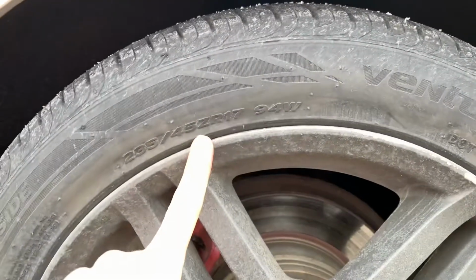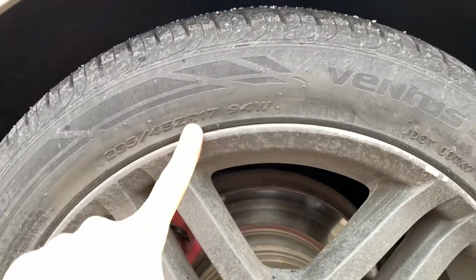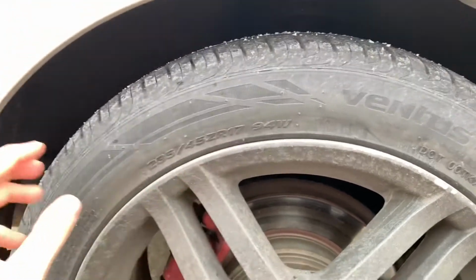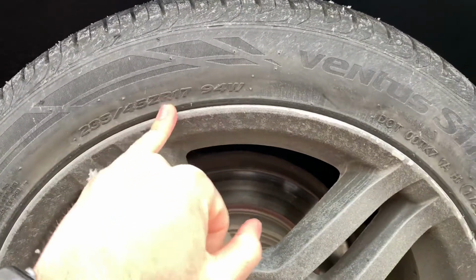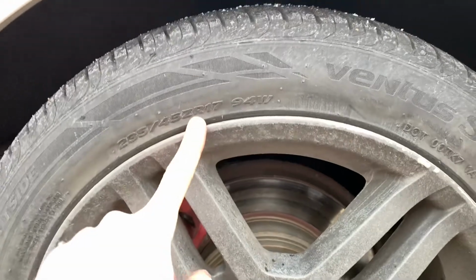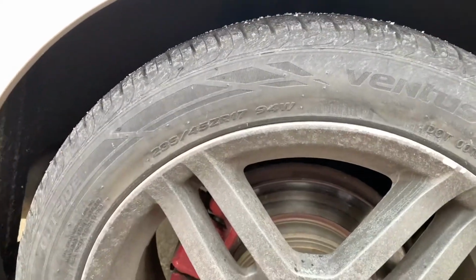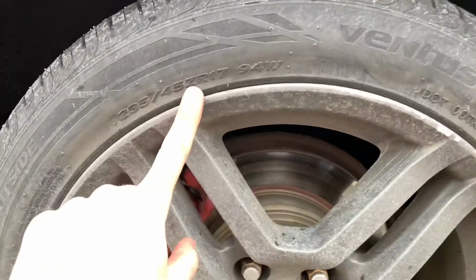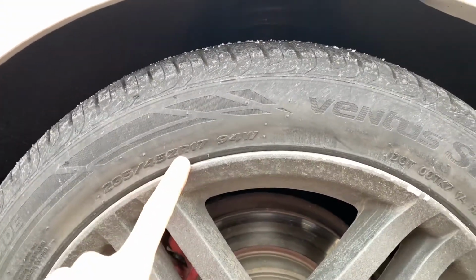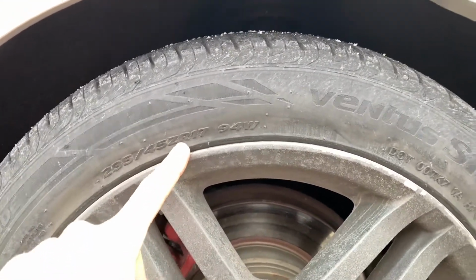Up next, we see the ZR, and the R means a radial construction, and any letter in front of that is just gonna have an extra support. And any type of commuter vehicle, like a car, a sedan, an SUV, is gonna have that R because they're all radially constructed to be on the road. They're not super big semi-trucks that need a specific type of speed rating and weight rating. But the R is going to be standard for every vehicle.